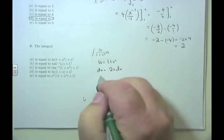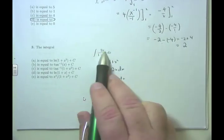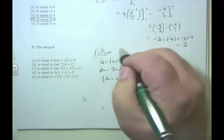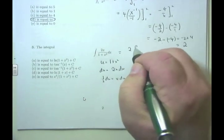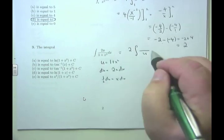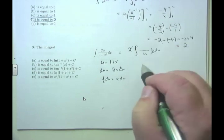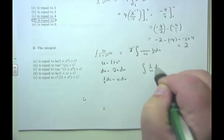Cleaning it up, that means 1/2 of du equals x dx, which is actually in the problem here. This is equal to, 2 is a constant, it holds over. This is division, u's on the bottom, and the x dx gets replaced with a half du. You'll notice the 2's end up canceling. So you end up getting basically 1 over u du.